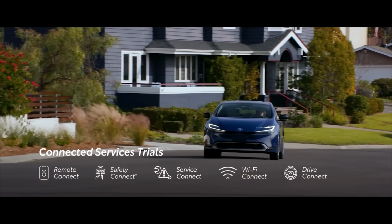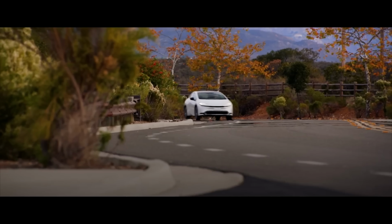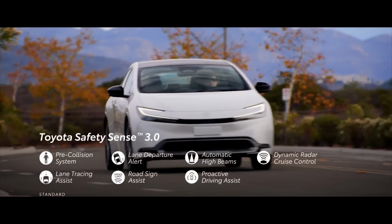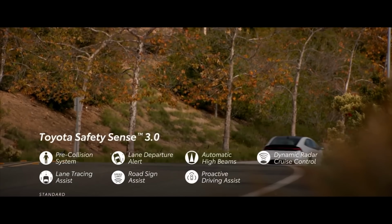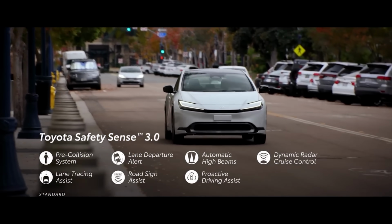When it comes to safety, Prius comes standard with the latest 3.0 version of Toyota Safety Sense. Pretty much, it's a bundle of advanced driver assist systems. I'm talking about features like automatic high beams, adaptive cruise control, automatic emergency braking with pedestrian detection, road sign detection, and active lane control. On top of that, blind spot monitors with rear cross-traffic alerts also come standard.